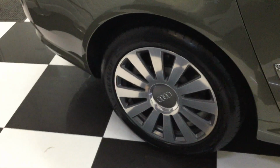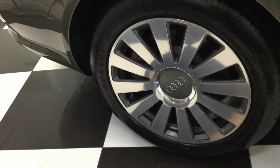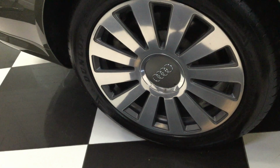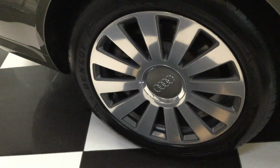Right, I'm going to show you each wheel and tyre. The car is totally original. It's had no paintwork, there's no scratches, there's no dings. The wheels are original, they've not been refurbished. Diamond cut wheels, Dunlop tyres all round. And I'm going to go carefully down the sides for you, just show you how nice this car is.